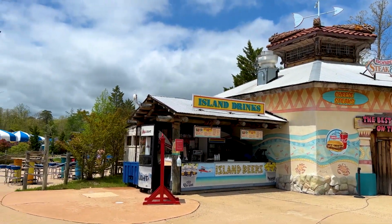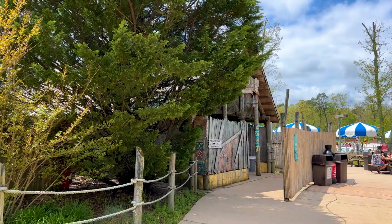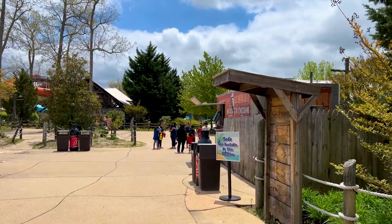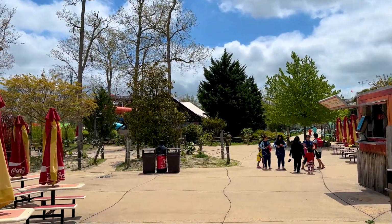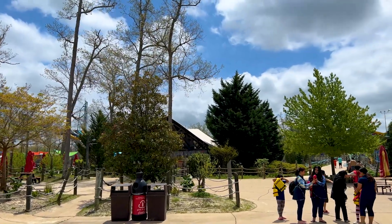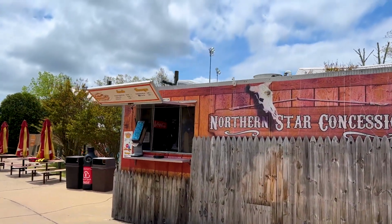And right next to the best cheesesteaks on the island are the changing rooms. Men over here, and then right past the Northern Star concessions, women. And then to the left are the first bathrooms. We're not going to show you all the bathrooms, but changing rooms are obviously very important. Over at Northern Star concessions, you got some funnel cakes and churros.